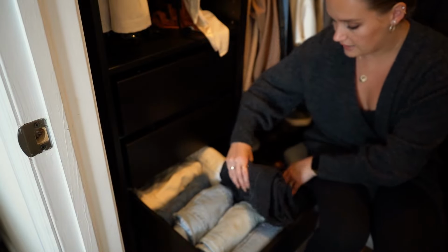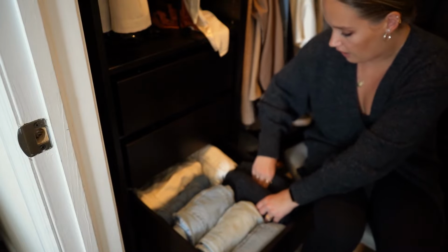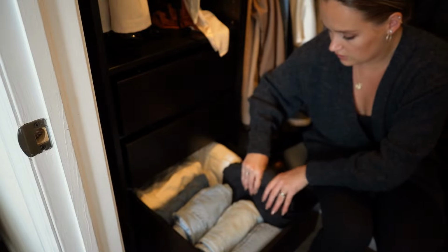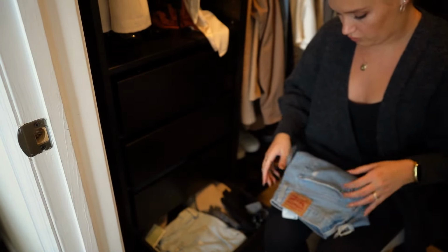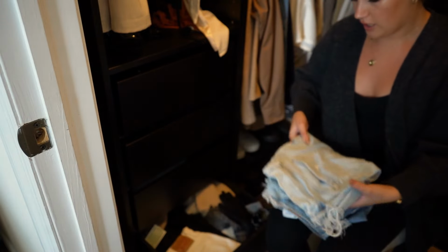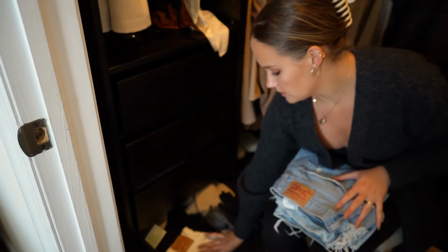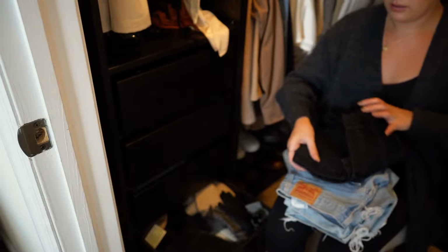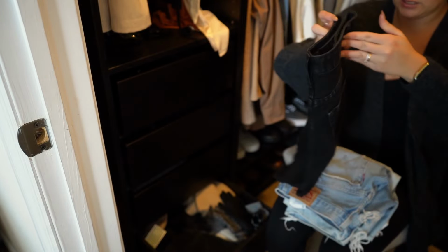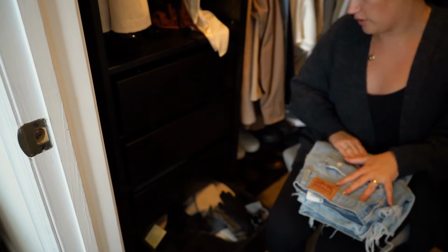I have another pair of Nasty Gal black jeans. I also don't even know if those fit, but I'm gonna keep these in here for now because why not? I don't have an overflow of denim shorts either. I have Levi's, these are some more light wash, longer shorts. White Levi's. Black, don't know what brand, but these are just random black shorts, which I never really wear, but they're not doing any harm.